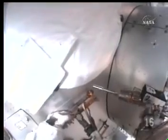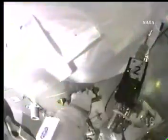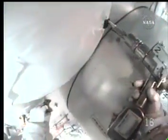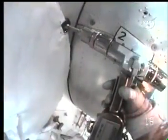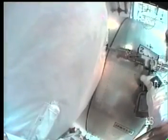Mike Fossum in the process of releasing launch locks on 2 forward windows on the Kibo Science Laboratory. To be released, I'm going to give it another one turn. The crew basically releasing 3 bolts securing the covers on the windows, which were closed for protection during launch. The forward window is planned to have all 3 bolts removed to provide viewing for the deployment of the Japanese robotic arm later in the mission. Launch locks on the downlink.